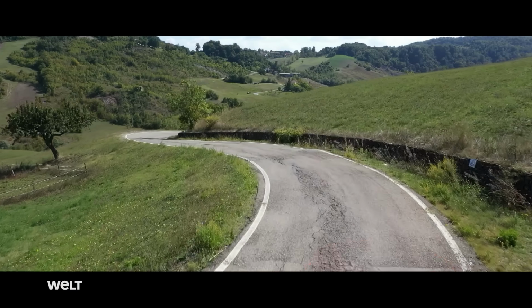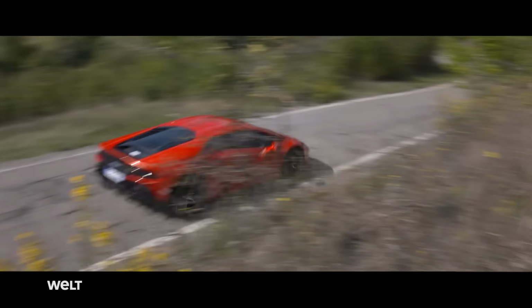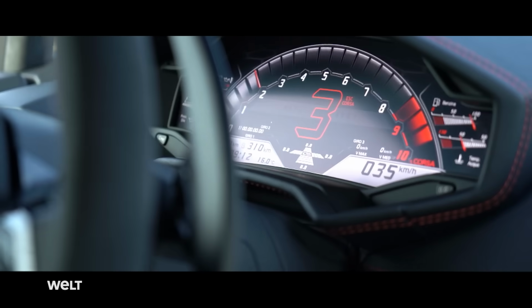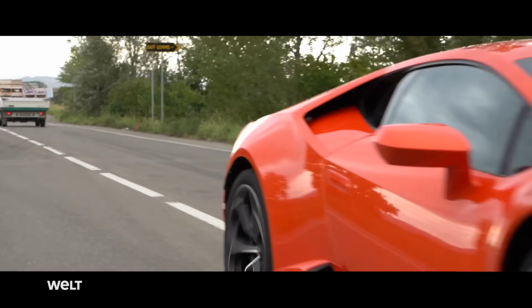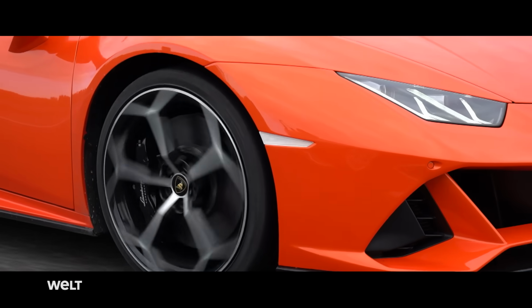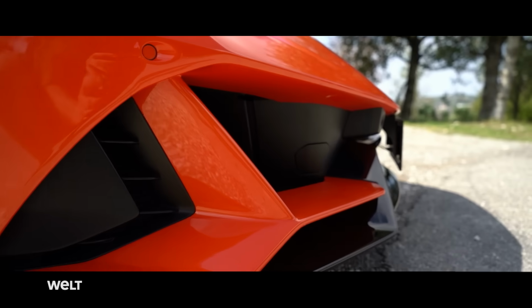Every detail of the vehicle's design is aimed at optimizing aerodynamics. To prevent the Italian car from lifting off at high speeds, it needs sufficient downforce. That's why the Huracan has slits and tubes on its body. They help press the Sprinter securely onto the asphalt.